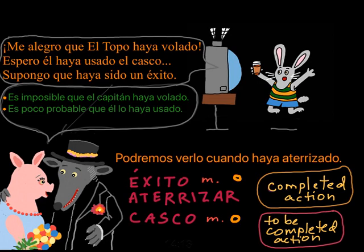the helmet, and finally we have sentence here, podremos verlo cuando haya aterrizado. So the captain is still flying, and they're saying in the future, we will see him. When? Note here, the trigger is different. It's just the future. But future, by definition, is hypothetical, right? It has not happened yet. So that's why it is subjunctive. And then you use the subjunctive of the auxiliary verb and the past participle of the verb aterrizar. And aterrizar means to land, right here.